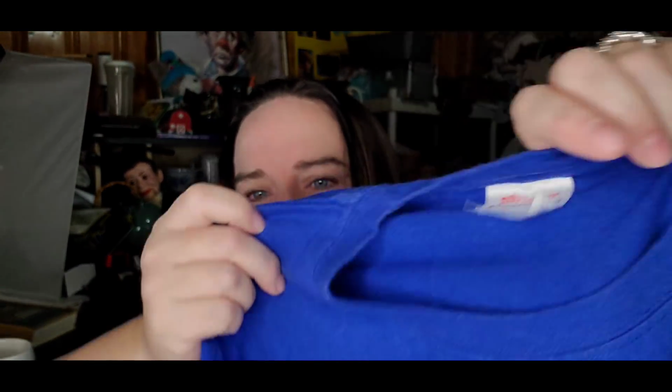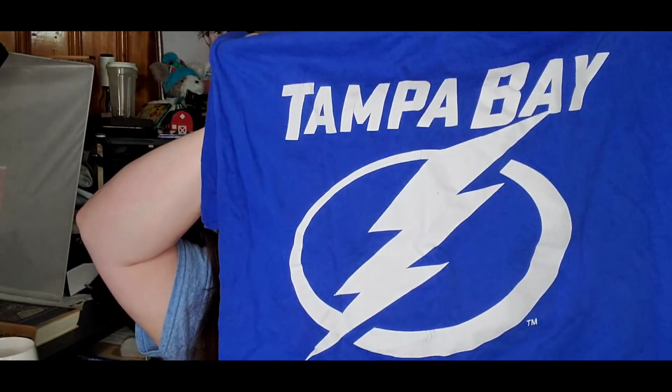Up next, this is a vintage Tampa Bay Lightning shirt. It is on a Hanes tag there. I paid $1 for this and it sold for $7 plus shipping. The buyer's $12.55 all in, and we will make about a $5 profit on that. So I'm okay making $5 because $5 adds up.